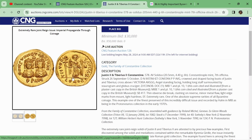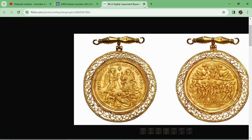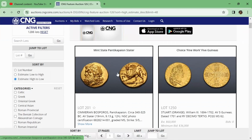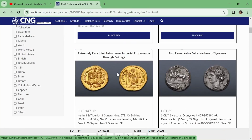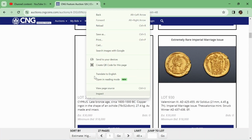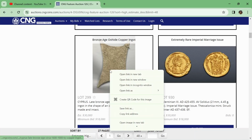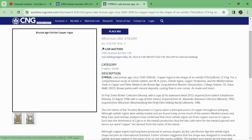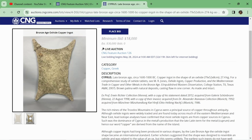It's certainly a highlight coin, I think. Sort of the higher end pieces, I think the most interesting of the sale. Of course, it's coming from a Byzantinist, but still. This was fun too, kind of random. I can't say I've seen one of these for sale before, a Bronze Age oxide copper ingot. Kind of unusual for a CNG coin sale, but I suppose it's an early form of numismatics in a certain sense.